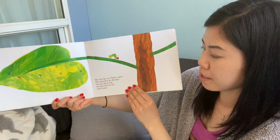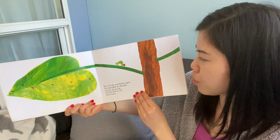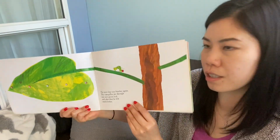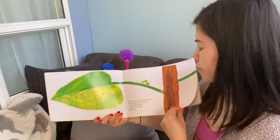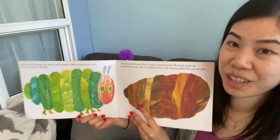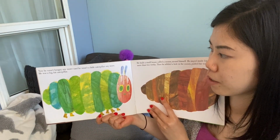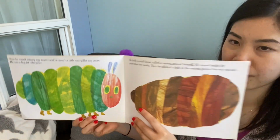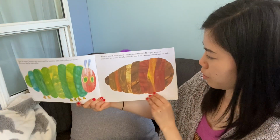So the very next day was Sunday again. The caterpillar ate through 1 nice green leaf, and after that he felt much better. So there he is. He's feeling better. Now he wasn't hungry anymore, and he wasn't a little caterpillar anymore. He was a big, fat caterpillar. Look at how big he got from all that food.